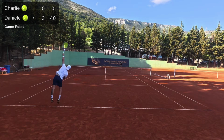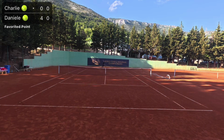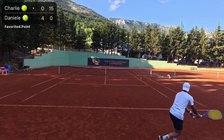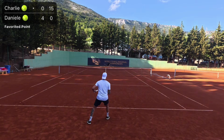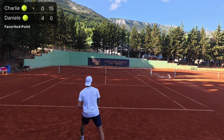I'm already nearly 4-love down and my head, my mental space, it's not looking good, and I couldn't really find any answers looking back. I was trying to play the baseline game, but that wasn't working because the Prestige rewards attacking play, taking the ball early and playing quite fast, controlling the tempo, but that isn't really my game style, and I guess I figured that out.